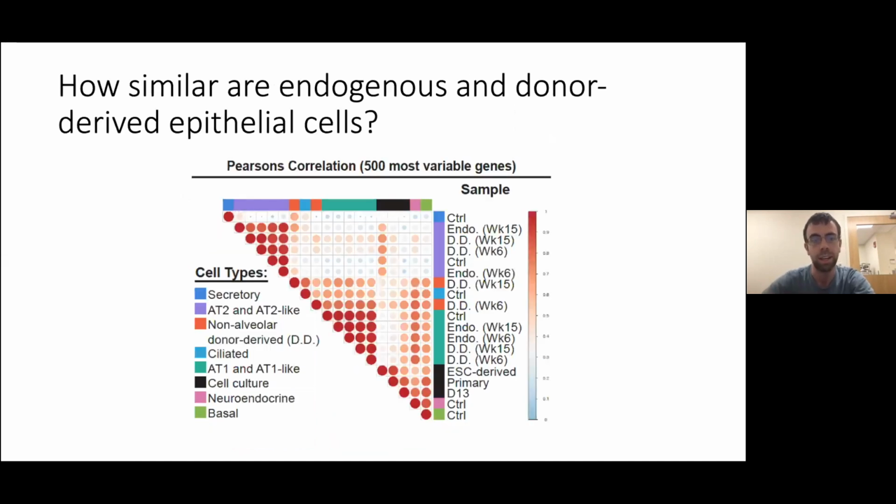We also wanted to take kind of a more broad approach. So here we're looking at Pearson correlation, looking at the 500 most variable genes in all of our single cell data. Here we're breaking up our various cell types by their original sample. So for example, in purple are our type 2 cells with the endogenous and donor-derived cells split up. And we're correlating each population against each other population, with the diagonal being comparing a cell population against itself, perfect correlation giving you this big red circle.